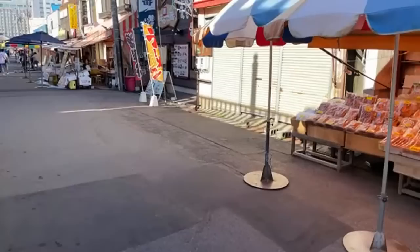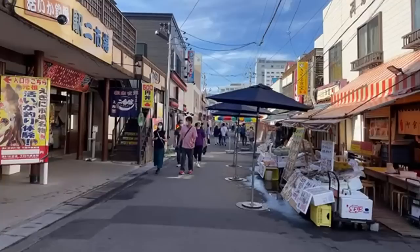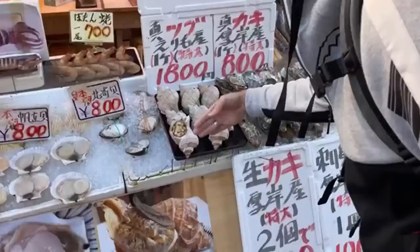The Morning Market is one of the big attractions of the city of Hakodate. Visiting here, you've got to stop here. That Donburi Yokocho, donburi is just a bowl with rice in it and they put stuff on top of it. A kaisen don is... oh wow, look at the size of these. Wow, that is a big shellfish.